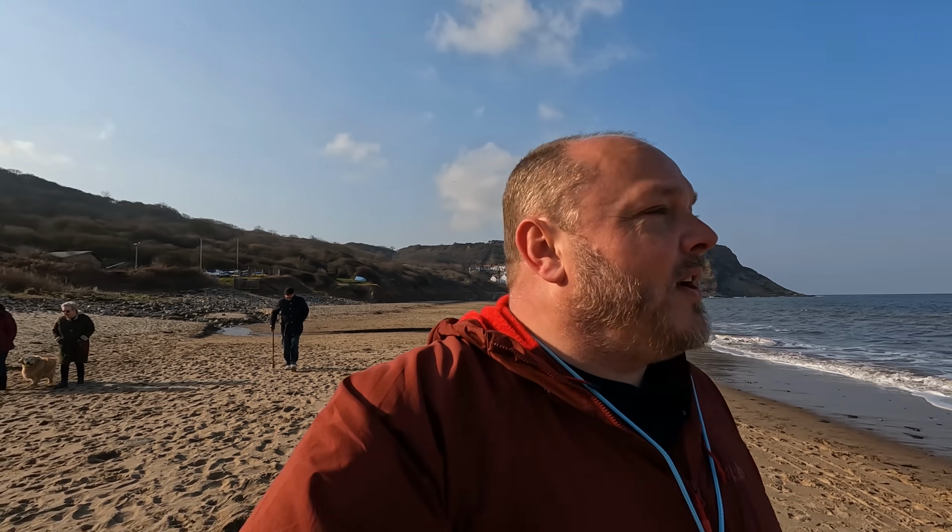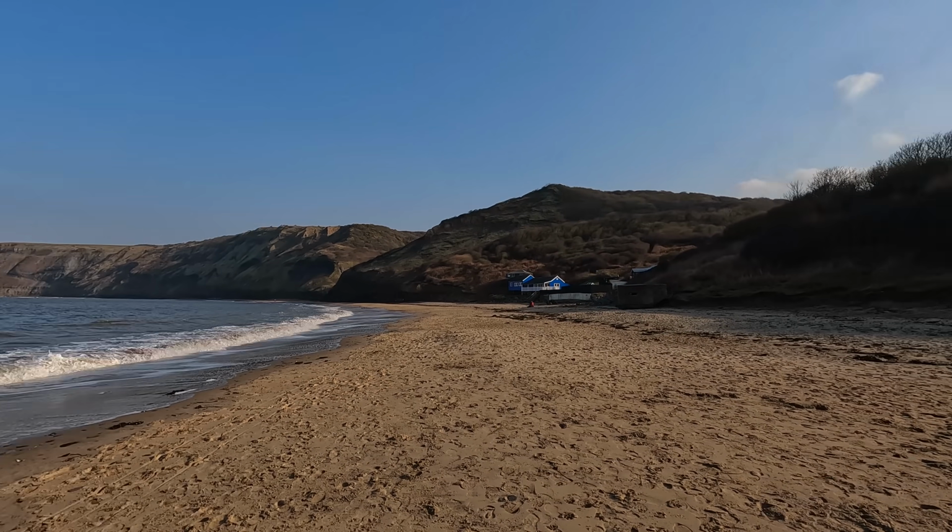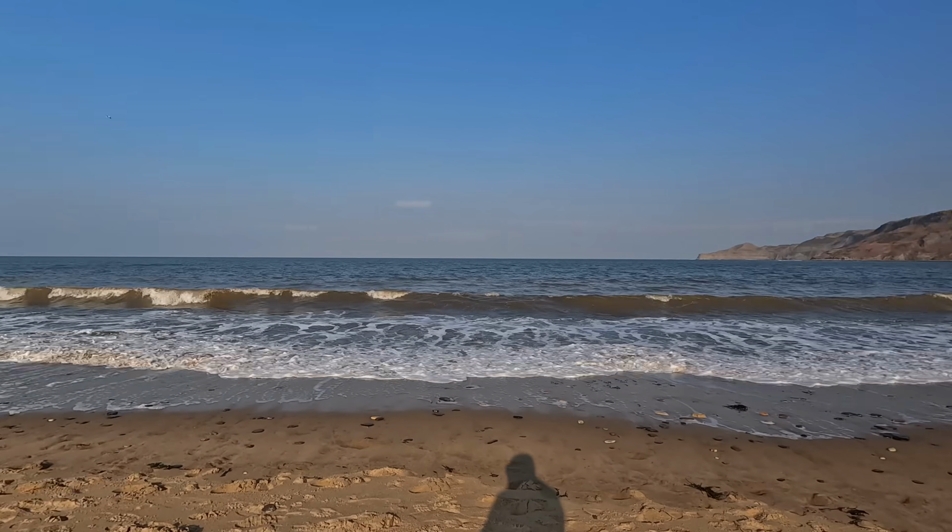We're on the North Yorkshire coast. This is called Runswick Bay. Beautiful little bay. Tide's just coming in though.